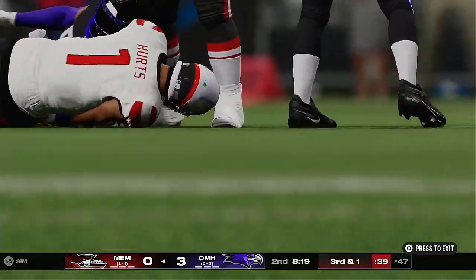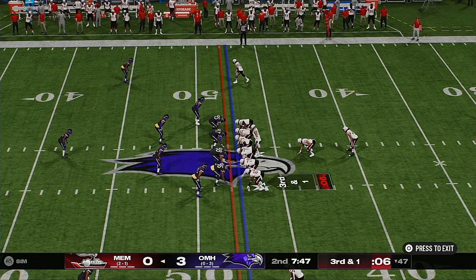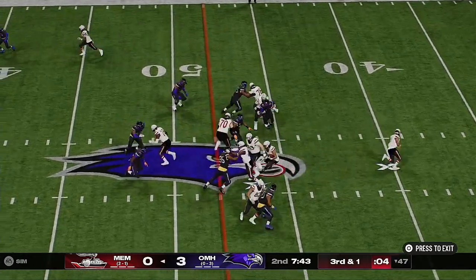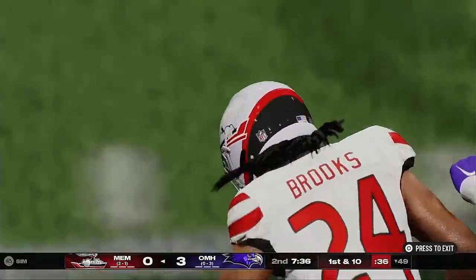And he'll go down right around the 47 this time. 3rd down and 1. They'll try and run here with Brooks, and he will have the first down as he's brought down up near midfield.